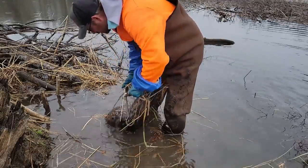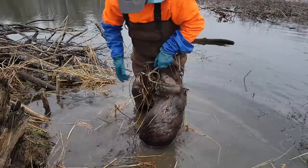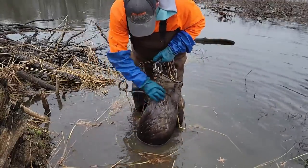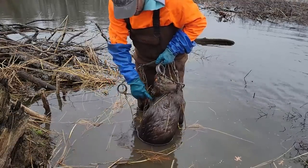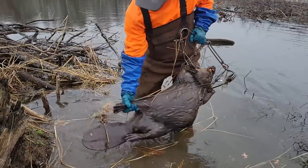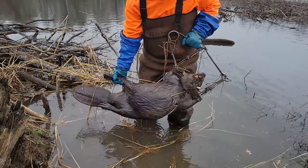Okay, so not to get weird on you guys, but you ask me a lot of times if I can tell the females. Well, you can see that this one had been nursing at some point in the summertime. So this is definitely the big female out of the lodge. That's a big beaver. Look at the tail on that monster. Tankzilla, boys.